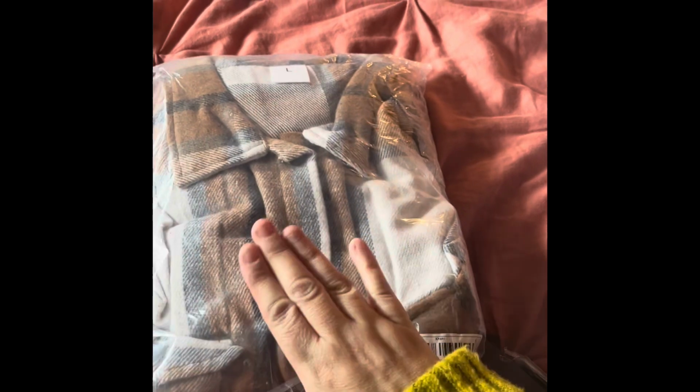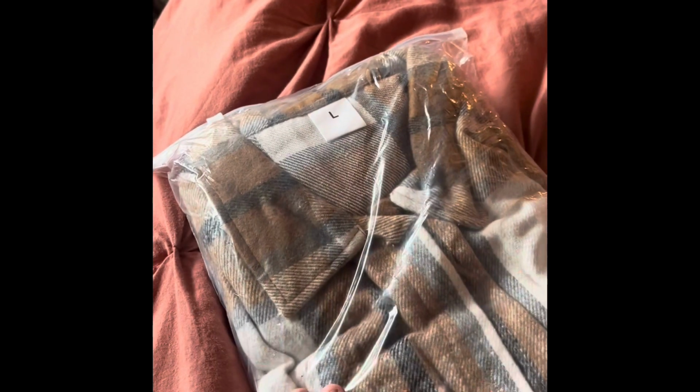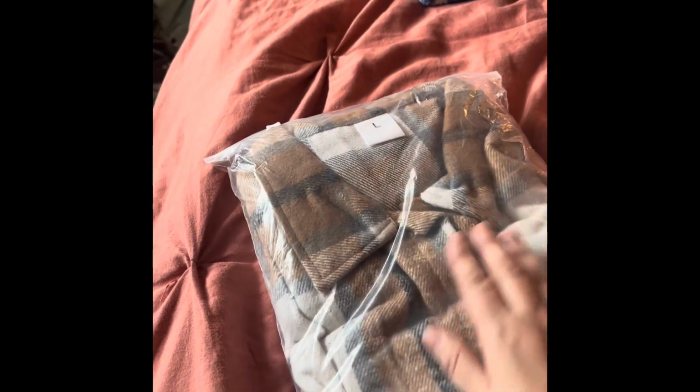This is a cute flannel that I got. This was originally, I think my friend was wearing this. I got the large because you never know from Temu. Sometimes you have to size up, so it's better that it's oversized than small. So hopefully this fits. My friend was wearing this a few weeks ago, and I'm like, where did you get your flannel? And it's a very nice thick material. And she was like, I got it off of Temu.